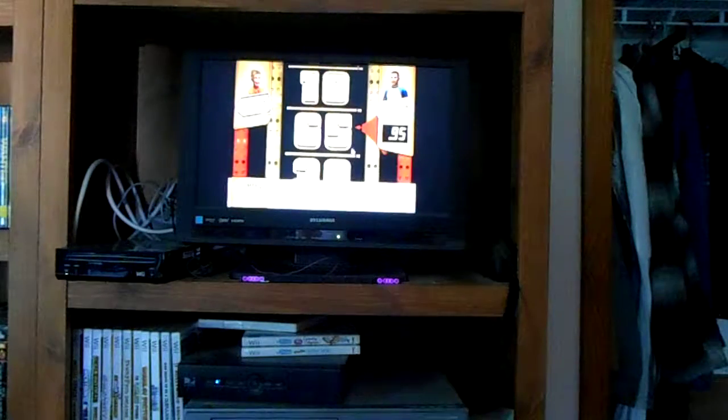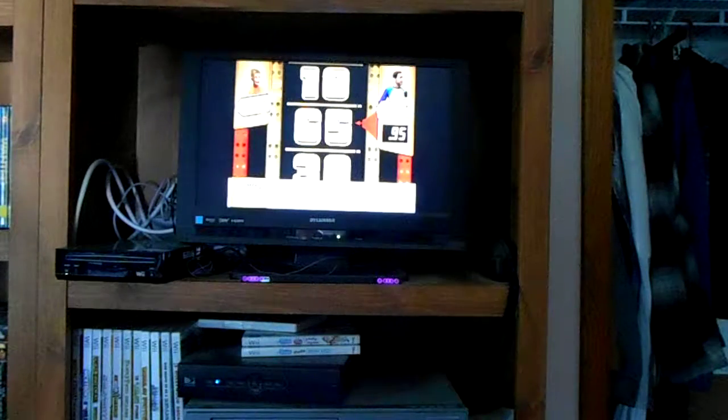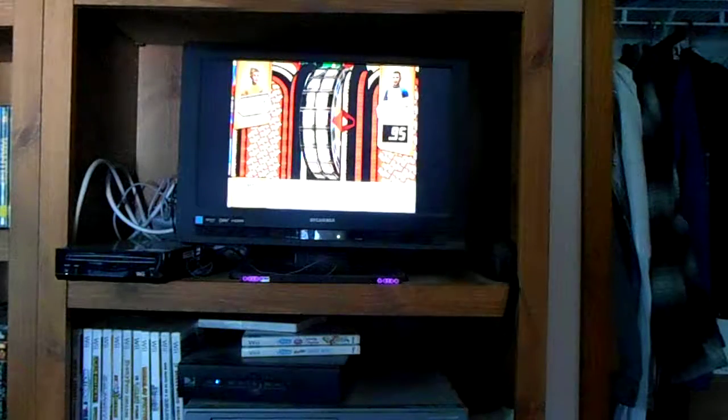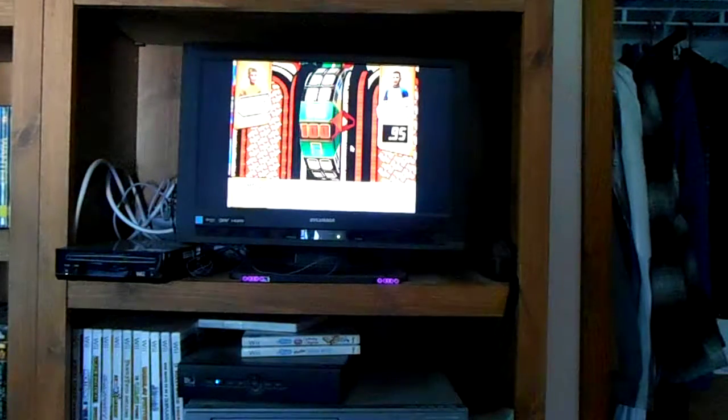First spin is only 65. It's 65. He's going to have to go again. Your total is less than the leader. Please spin again. This is the spin that counts. This is the spin that decides my fate.